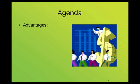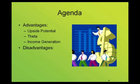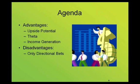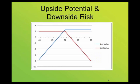Fantastic. Let's get started. Today on our agenda, we're going to talk about the advantages. So we're going to talk about our upside potential, our theta, income generation, and then we're going to move into our disadvantages. These are only directional bets, and the maximum potential losses, which make these so risky. So let's dive right into this.